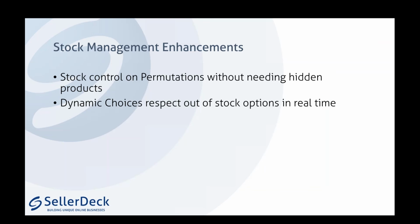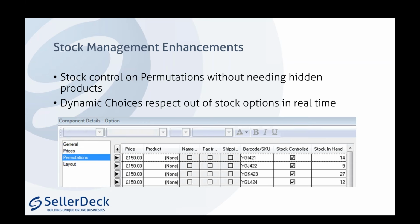So another new feature, we're going to talk about stock management enhancements. This one's quite a big one, which is if you're doing stock control on options, obviously up till now, every possible option permutation, if you wanted to stock monitor that, you had to have a hidden product hidden away, which is linked to and associated with that permutation. And that's actually been superseded now.